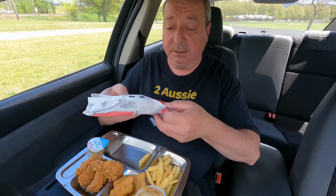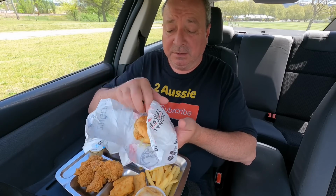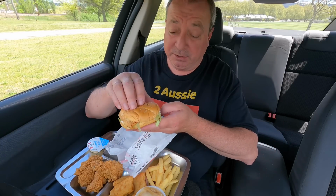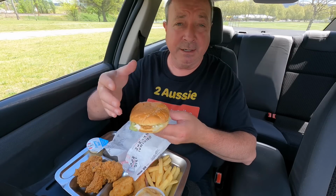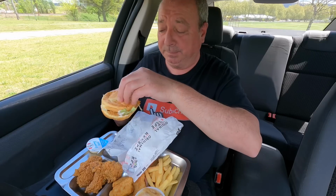Another iconic item from KFC, the Zinger Burger. Piping hot again, which is good, you love to feel that, but will it be that great? Now look at the size of that bun. How can the patty be big? Because it's not hanging over, is it? Let's check it out.